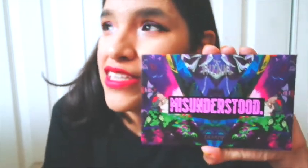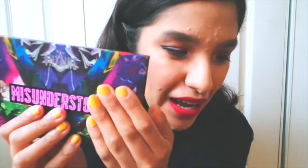Do I recommend people getting this palette? Yeah, it's really cheap. Colourpop is a really good brand. And if you like Disney, this is the palette for you, if you're into the Disney villains, which I am. So that's why I got this palette. Do I regret it? No. Will I recommend it to people? Yeah. So get this palette.